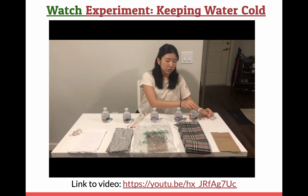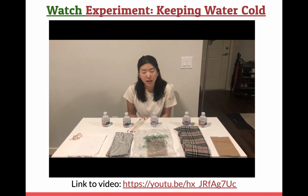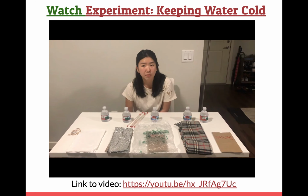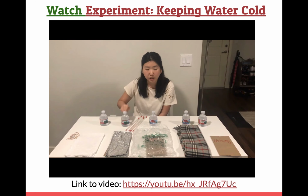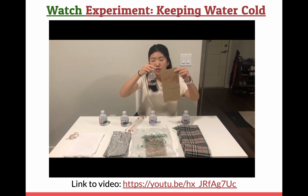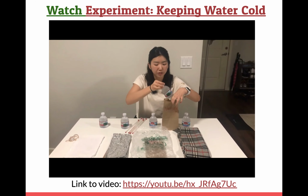So if I were to cover each water bottle with a different material, we're gonna see which material is best at keeping the water bottle cold. That means we're trying to find out which material is the best insulator that will slow down thermal energy from entering the water bottle. So this one is gonna be our control. I'm not gonna wrap it with anything. I'm just gonna put it in the paper bag and see how much thermal energy transfers into this bottle after 3 hours.